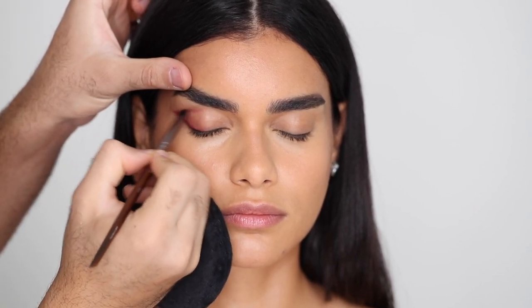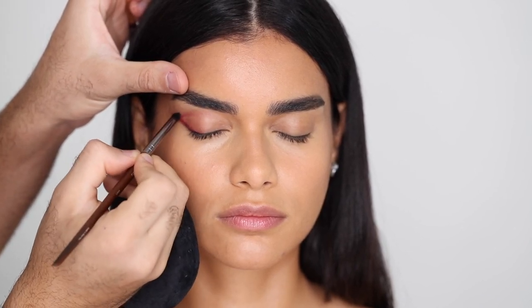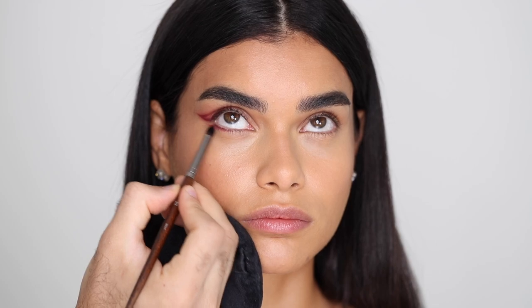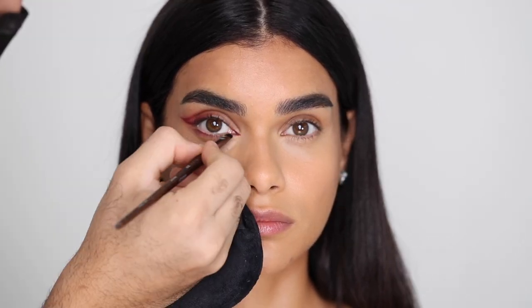So if you think this eye look is a bit similar to my Instagram, then this is the full tutorial for it basically. And then on the lower lash line, I'm going to recreate that color story, but focusing it just on the outer corner, kind of creating a double liner look and blending it out. I'm also going to be taking that burgundy on the inner corner as well.